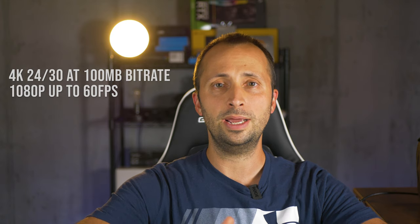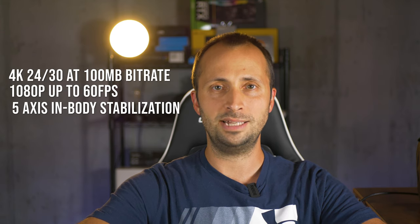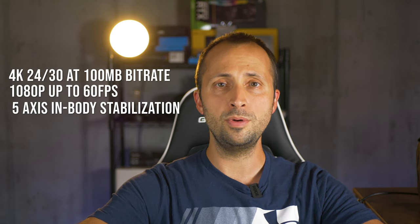Now, most importantly, when it comes to vlogging and walking around with this camera, this does offer the 5-axis in-body stabilization, which is really important when you're moving around with this camera. In addition, a lot of the lenses that you can use with this camera also have their own image stabilization. When you combine those two stabilizations, it's actually quite impressive what this camera is capable of.